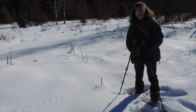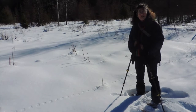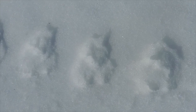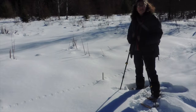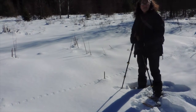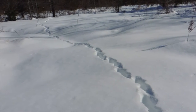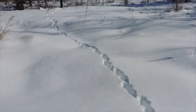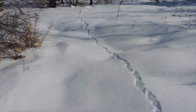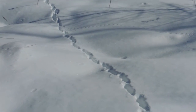Another animal that has white fur is the long-tailed weasel. It is also hard to see, but its tiny bunched tracks near sheds and around logs in the woods tell us of its hunting trips. Here we see the tracks of the fox. And crossing those fox tracks are the tracks of the weasel. This tells us that they could be hunting for the same prey.